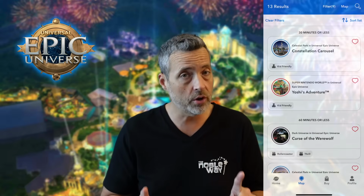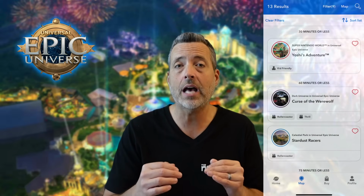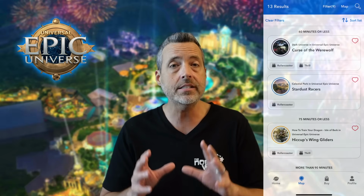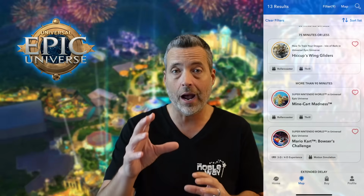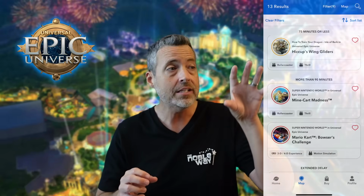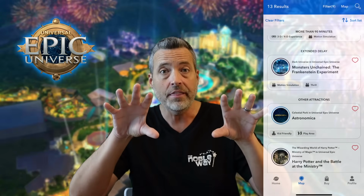The most important thing, however, is that we can understand the relativity of the wait times between attractions. What do I mean by the relative wait times? I can see whether one attraction has a much longer wait time than another attraction. So in general, I can see them in buckets and say this attraction seems to always have a much higher wait time than this attraction, and it seems to have this much of a difference in wait time.